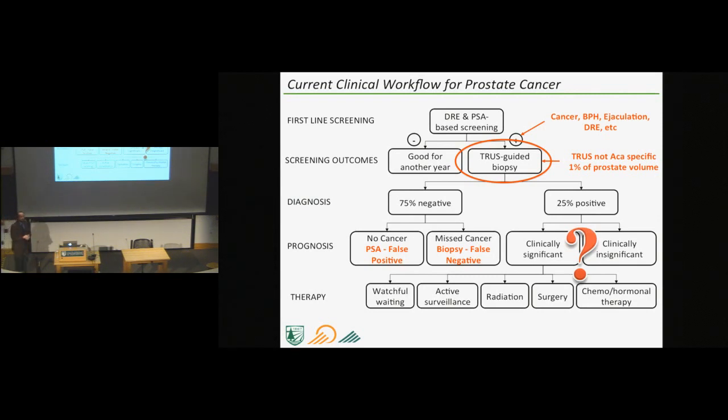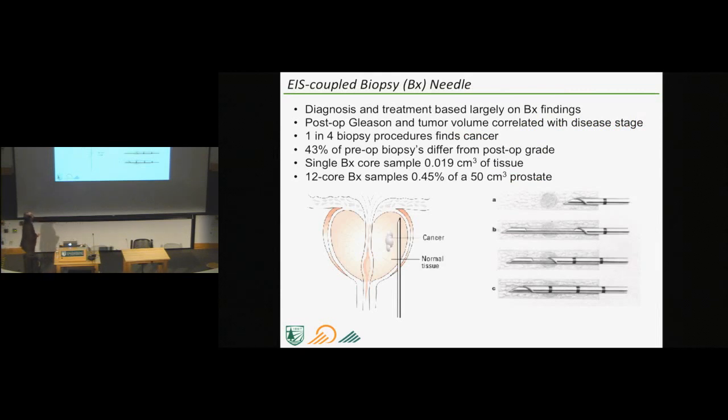So the biopsies I mentioned sample a very small volume of the total prostate. And so if we could improve the biopsy yield or improve the volume of tissue that we sample, we may be able to improve ultimately how clinicians decide who needs to be treated and how they need to be treated. So diagnosis and treatment is based largely on biopsy findings. There's been a finding that post-op Gleason grades, so that grading system, and the tumor volume, they correlate with disease stage. Okay, so the Gleason grade after prostate surgery and the volume of cancer will correlate with disease stage.